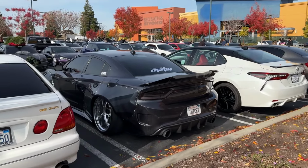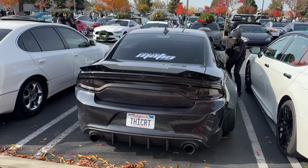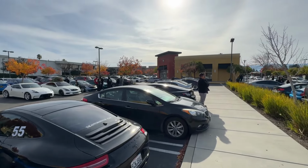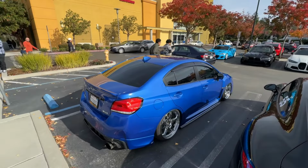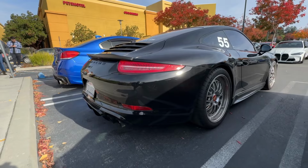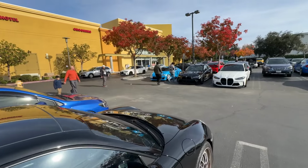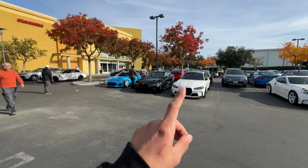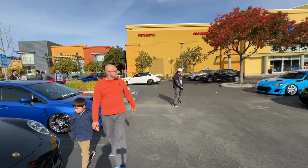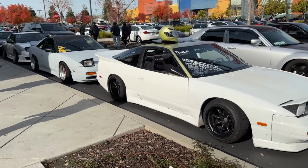And we have a few more cars. Wide body Charger. Moving into the overflow side. More nice cars. Check out the Porsche sitting on BBSs. Got the M3s. Look how many G80 M3s there are. Two right there. Another one over there. Full on 240 lineup over here. Pop up squad.